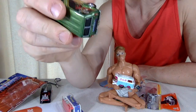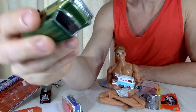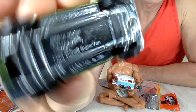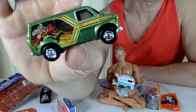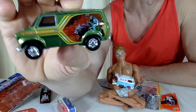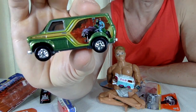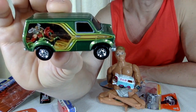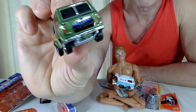Do you know what? Is it a 70s van? It's a Ford Transit Supervan. Do you know what year that came out? The van? It's cool, but Masters of the Universe is very, very 70s inspired, and that's why I love it. They have such 70s colors. It did come out in the early 80s, but of course they were designing it in the 70s and inspired by the 70s. So that is the perfect van for me to capture that retro awesomeness of Masters of the Universe.